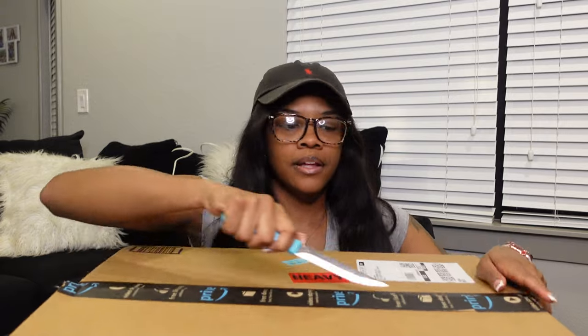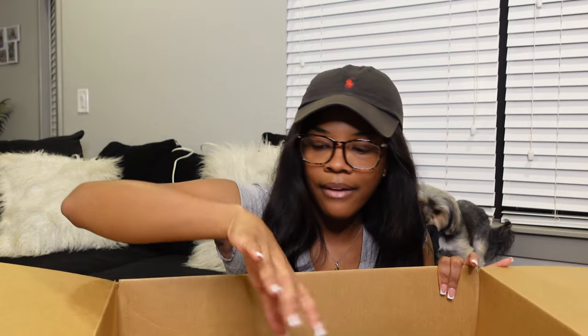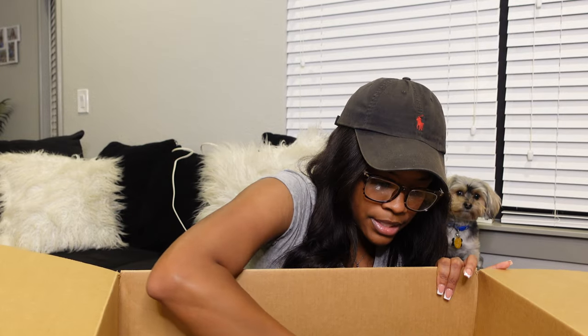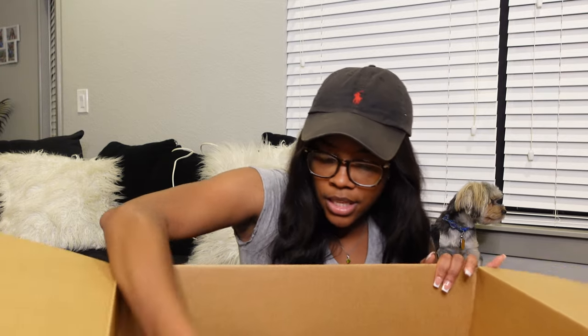And this one must be what my sheets are in. Cause it says heavy. Okay, let's go back on this one. I thought those were my bed sheets. Oh, Lord. It says heavy. So this must be what my jewelry box is in. Alright, so we got all of this going on. Okay, yeah. These are my new sheets. These are my new curtains. I hope those greens go together and they're not off too much. And this is my new jewelry box holder.